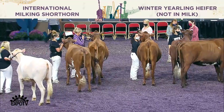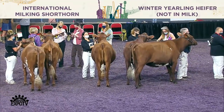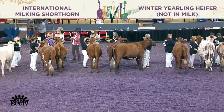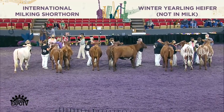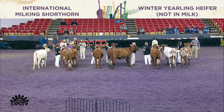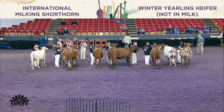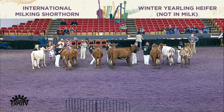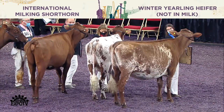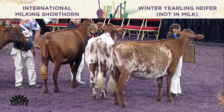Judge Dolley has completed his placings in the Milking Shorthorn Winter Yearling class. I'll ask our junior exhibitors to please take a step forward. Our second place junior is also the bred and owned winner of the class and third in the class. She is entry 880, John Ann Patriot Rose Real Deal, shown by Kyle Bonavita of Mesopin, Pennsylvania.